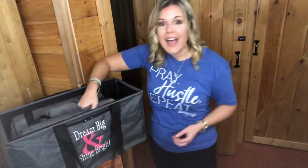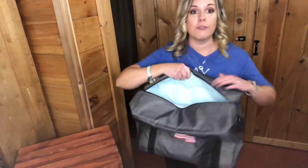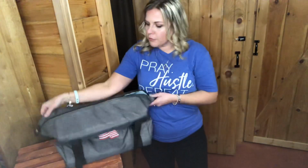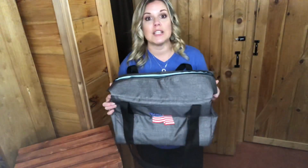And also, the last thing I have to show you guys that I will always have in my car is a Fresh Market thermal. So it's kind of been folded up here. To give you a size comparison, your entire crock pot insert can fit in here. 9x13s you can layer in here, but these are great to keep in the trunk of your car.